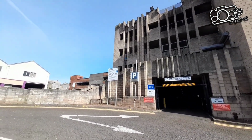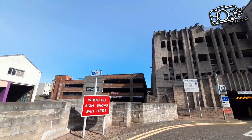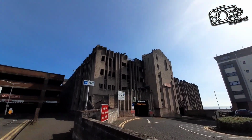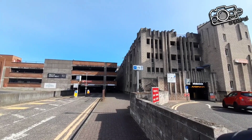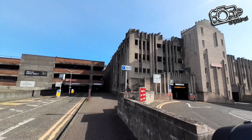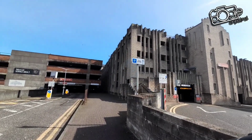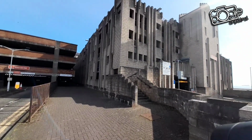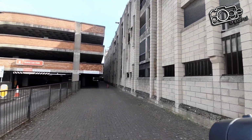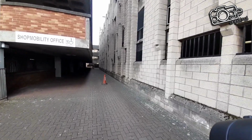I think, because it's very difficult trying to get information about these places, I don't know if it was this one that was built first and then that one. Looking at the design style, I would say that's maybe more 70s and that's 80s, but I don't know. Like I say, trying to get information is quite difficult. They all just kind of say about how many parking spaces are in the car parks. But you can obviously see a stark difference in the architecture style between the two.